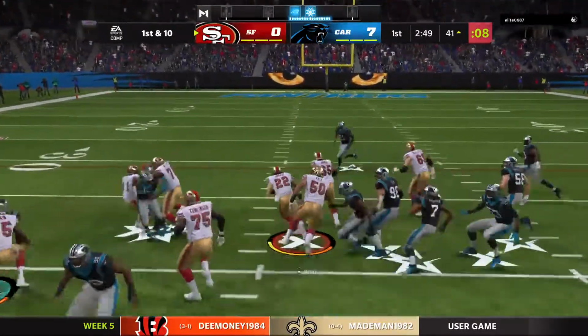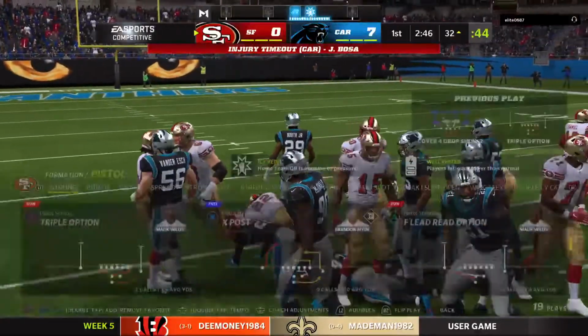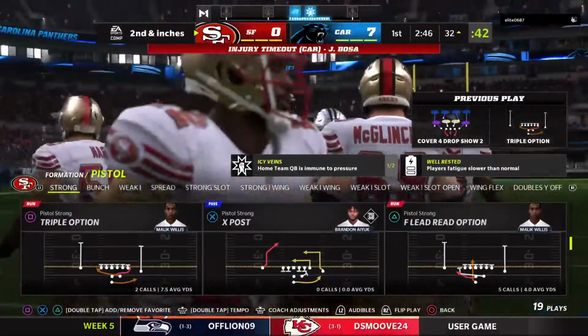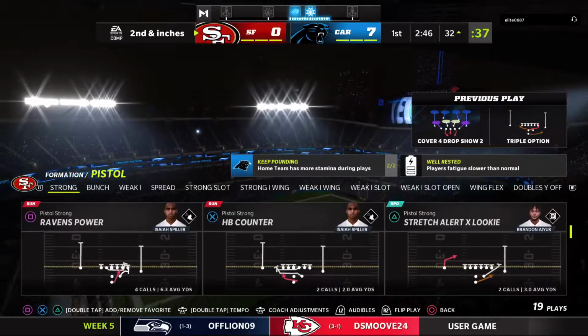An option handoff given to Harris. A nice opening right away as he'll maneuver his way up to the 32-yard line. Well, this defense for the Panthers, they were very good last week in the win over New Orleans.